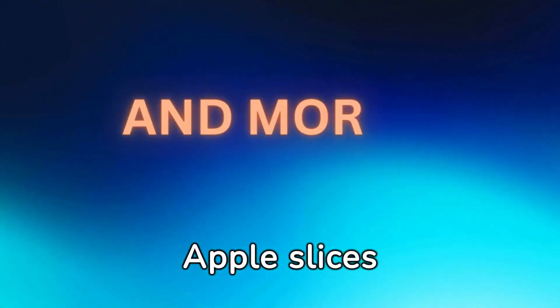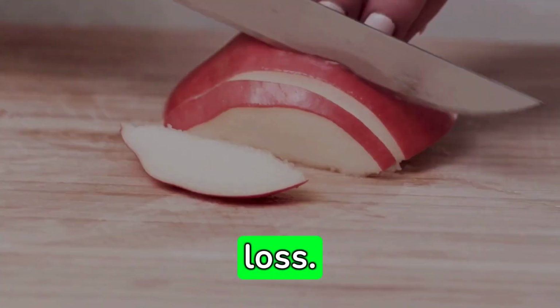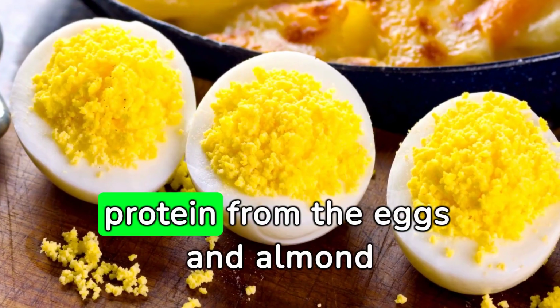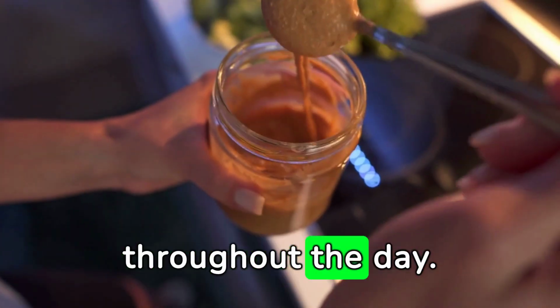Apple slices dipped in almond butter with a side of hard-boiled eggs is a simple yet effective breakfast option for weight loss. The combination of fiber from the apples and protein from the eggs and almond butter keeps you full longer, helping to curb unnecessary snacking throughout the day.